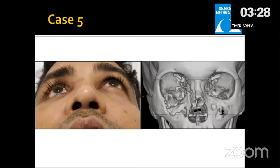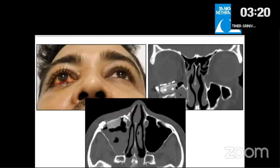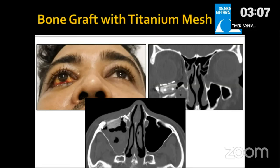Now this is another case. Again, a large fracture on the right side with gross enophthalmos, and volume restoration is a concern here. So in this case, what we have done, as you can see in this picture, this is a post-operative imaging picture. This is a bone graft which has been fixed with screws, and over that we have put a titanium implant, and the volume has nicely been restored. So as I told, you can combine implants also in some of the cases. So it's a bone graft with titanium mesh.